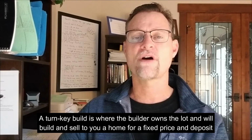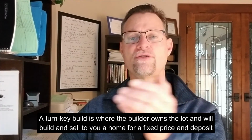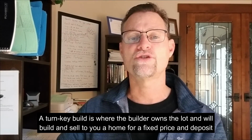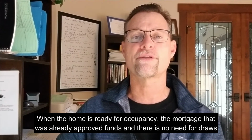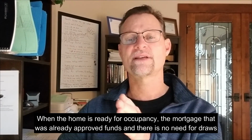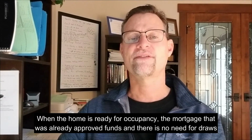So the last type of build, so we talked about self-build, fixed price build, call it a turnkey build. And a turnkey build is common in the city. That's where the builder owns the lot and says, hey, I have this lot, you choose the house, and maybe they want 5 or 10% down, and you choose your colors, you sign off on everything, and then they go to work. The end of the project is called completion. They have to get what's called an occupancy certificate, which proves that they've closed out all the permits and the home is ready for you to live in. And at that point, the bank's inspector comes in and says, yes, it's complete, and advances the money that was approved at the very beginning of the project.